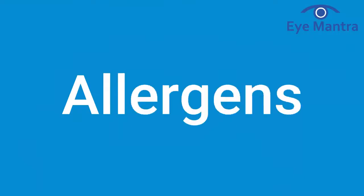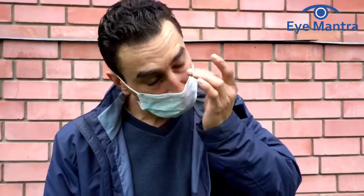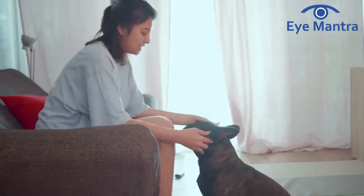Second, allergens. Some people face redness in their eyes after coming in contact with the pollen grains present in the air. The presence of mold also causes red eye and is a common allergen. Some are allergic to pet dander, which can also cause redness in the eye.